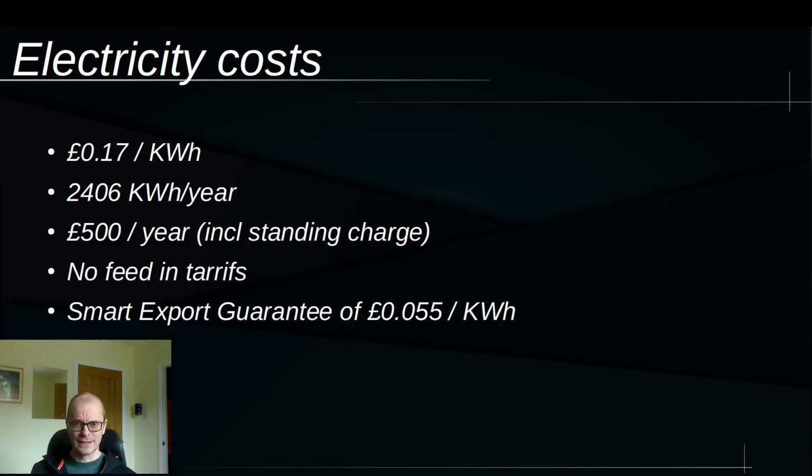Up until very recently, that was the best price you could get. There's now a better price. You can get the Tesla Energy plan, and they will pay you 8 pence per kilowatt hour for export. However, there are conditions that you need to satisfy in order to qualify for that tariff, and I don't qualify for that. You need to have a Tesla Powerwall, amongst other things.